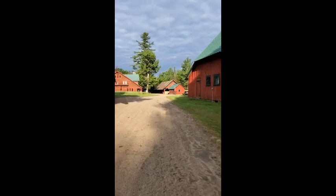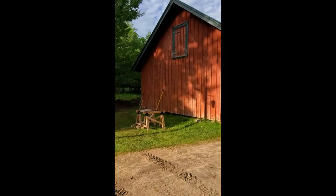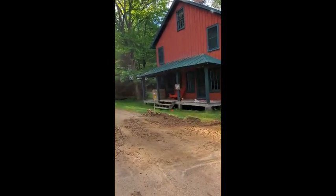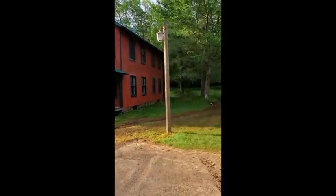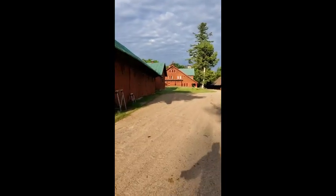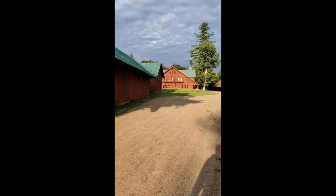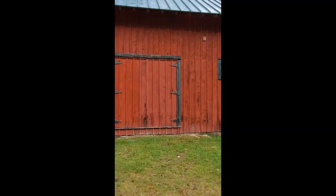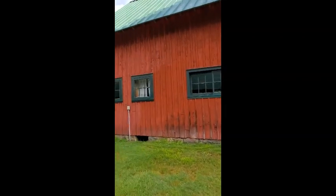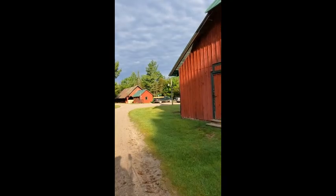So I gave you a little bit of the history. It's not my forte. There is the schoolhouse right there that was actually moved at one point in time to make way for, I believe, the main house over there. Here's the barn where a lot of activities go on, like music and concerts and dance.